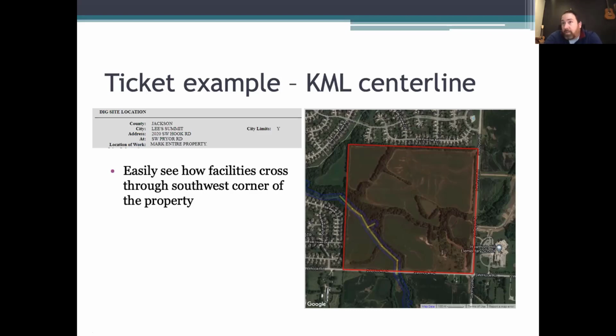One of the things I didn't mention earlier that I should is that this data is all interactive. Anytime you're in any of these viewpoints, whether you're in LTM, IMAP, or in Ticket Link, you can pan around and zoom within the map, basically within the entire boundaries of the state. You can also change between map views.